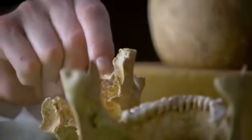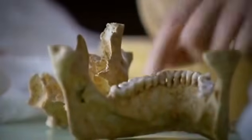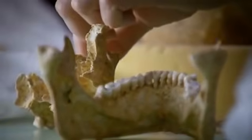We can reassemble the skull in the computer, so we can take scan data from this skull and import each fragment into the computer and then reassemble it. I mean, the beauty of the computer is there's no gravity, so you can put a skull piece there and it'll stay, it doesn't fall.